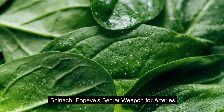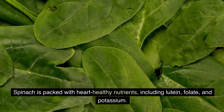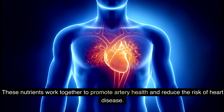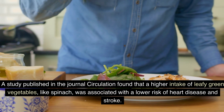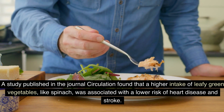Spinach, Popeye's secret weapon for arteries. Spinach is packed with heart-healthy nutrients, including lutein, folate, and potassium. These nutrients work together to promote artery health and reduce the risk of heart disease. A study published in the journal Circulation found that a higher intake of leafy green vegetables, like spinach, was associated with a lower risk of heart disease and stroke.